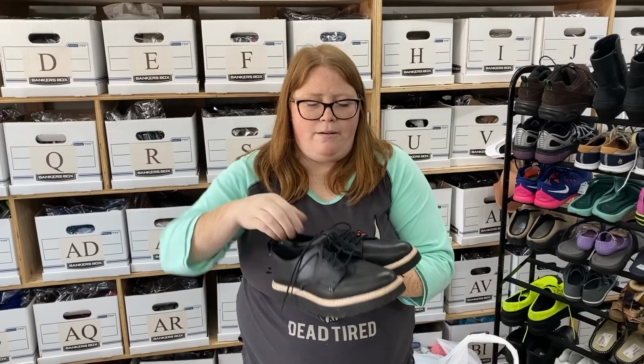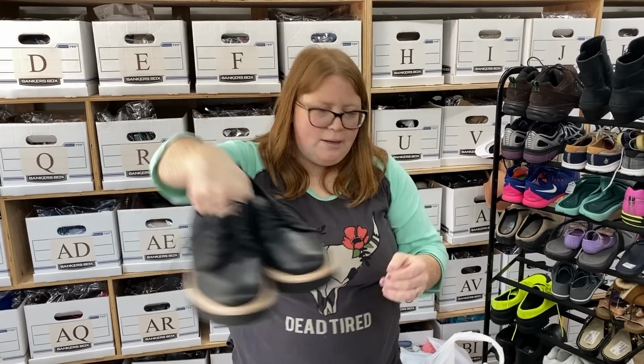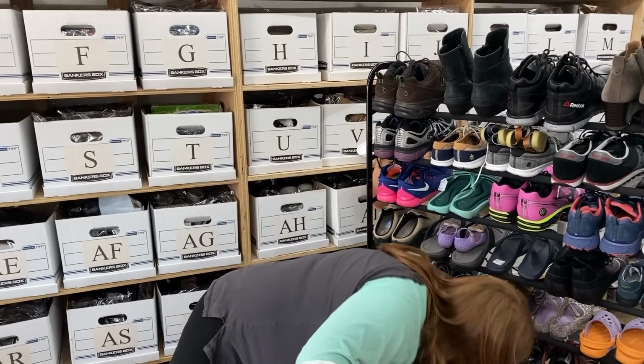Normally Clarks I can only get like 25, 30 bucks. I'm gonna price these higher, I think like 40 or so plus shipping, just because they're so nice. And we'll see what happens.